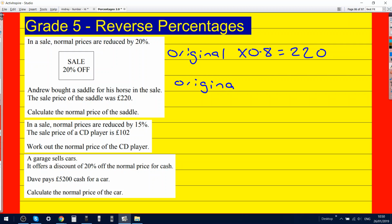Okay. How would you do that? Would you divide by 0.8? Yeah, well done. What do you get? 275. Well done. So that's 220 divided by 0.8, and that is 275.